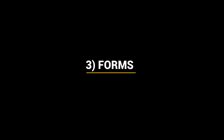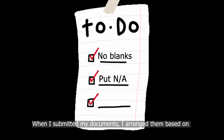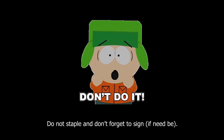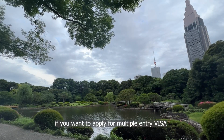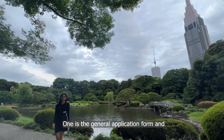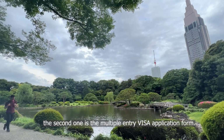Third, forms. Do not leave any fields blank. If an item is not applicable, you should put NA. When I submitted these forms, I arranged them based on how it was listed on the embassy site. Do not staple, and don't forget to sign if need be. If you want to apply for a multiple entry visa, you need to submit another form. So basically, there are two forms that you need to submit. One is the general application form, and the second one is for the multiple entry visa application.